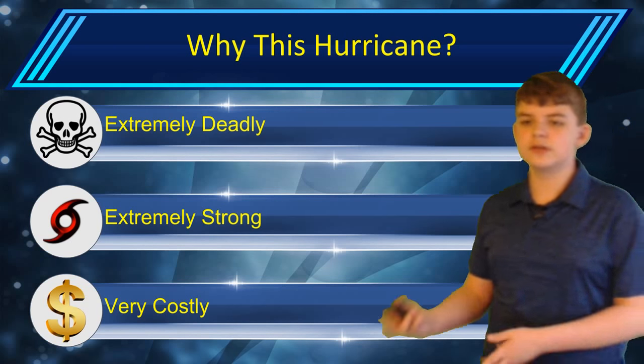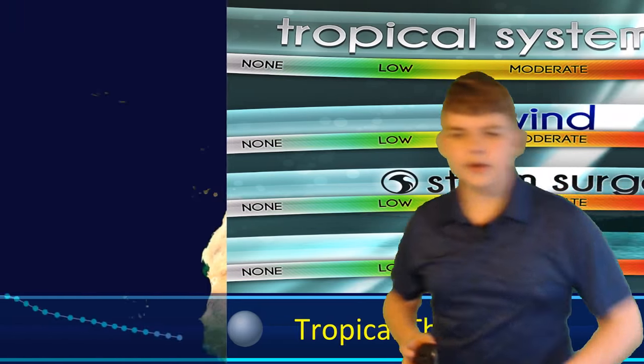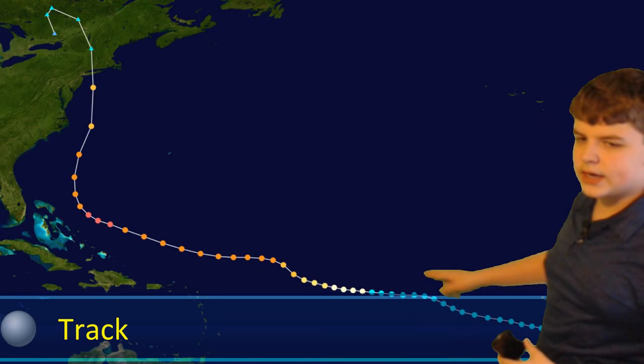So here's the Hurricane of 1938 stats: 160 miles an hour, 940 hectopascals, once again a Category 5 hurricane. Tropical system threats, as you can see, high, high, and high, overall extreme. That's what we're looking at, and we can see this track here. Category 5 here around the Bahamas before it did hit New England as a Category 2.